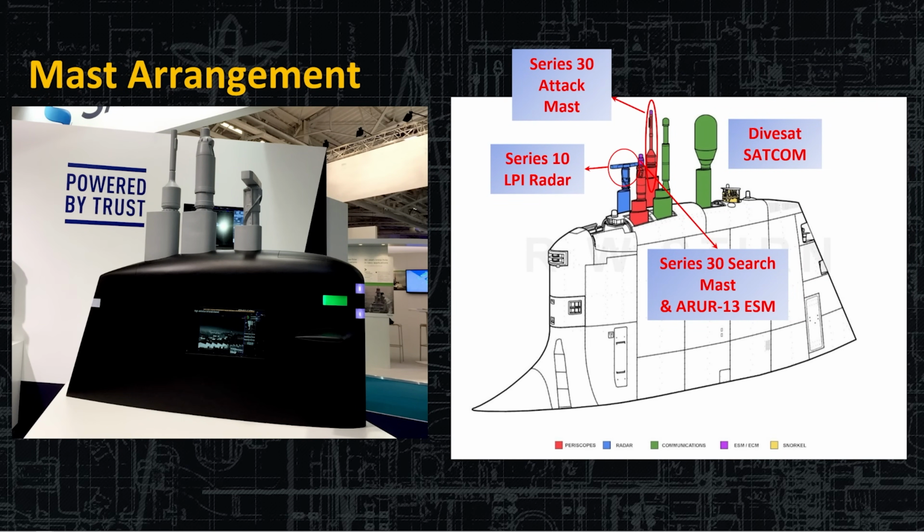Let's talk about mast arrangement. This mast model that was at a trade show is close. It's not 100% accurate. The drawing on the right is much more accurate. This one's, I want to give credit to the artist here. His name's Richard W. Stern, and he does fantastic submarine sail drawings. That's his thing. He loves it, and he's very good at it. And he supplies those to us. It's very kind of him to do this.